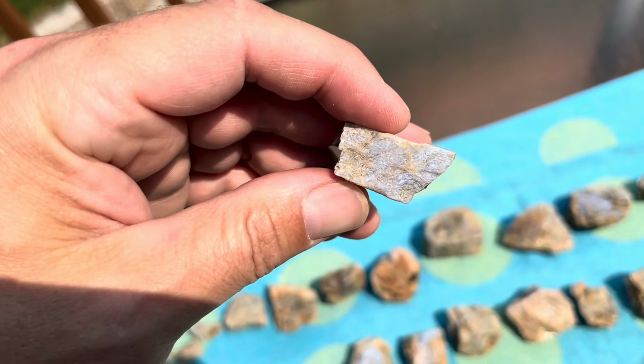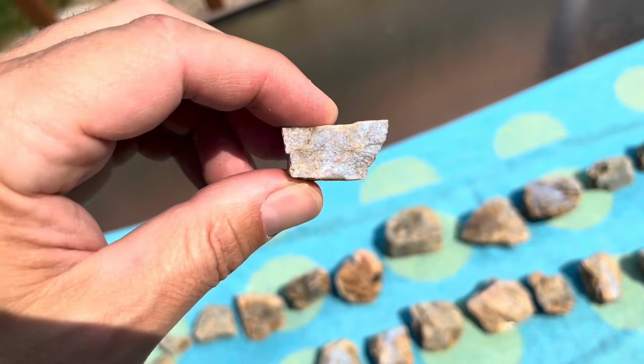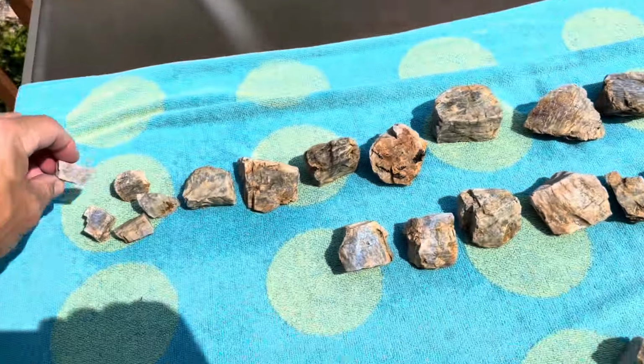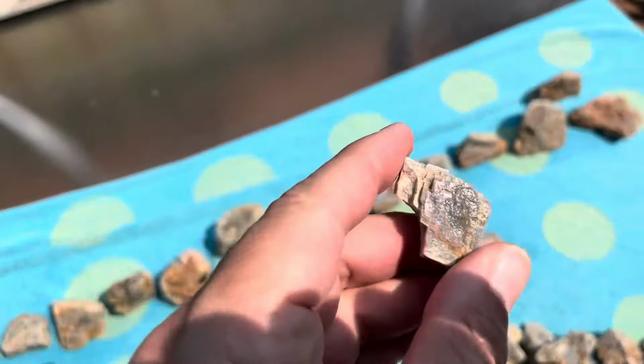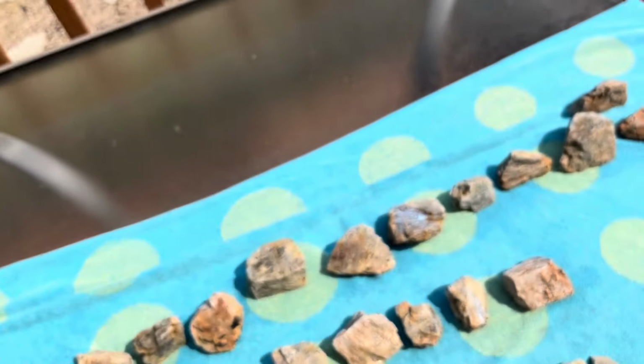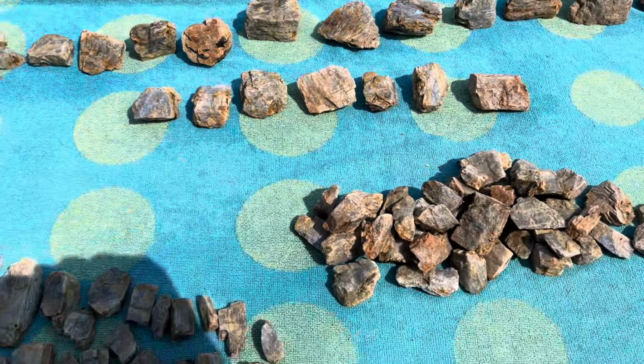And then we got a couple of these little ones over here that are just amazing if I can get the sheen. Like this one almost looks like an opal color. Here, let's see if I can get it. There we go. You can kind of see it. Just really awesome faces on a lot of this stuff. And it was so easy to find.